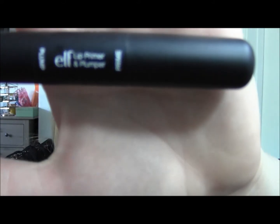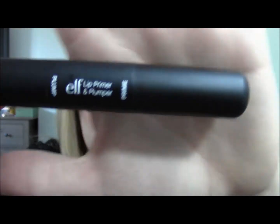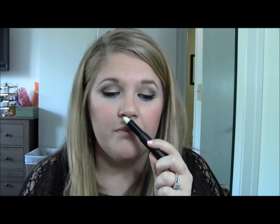Now, lips. An e.l.f. product that I'm currently using that I like is this e.l.f. Lip Primer and Lip Plumper. Woo! That's hard to say. Okay, if you can see that, I like it. On one end, it's a plumper, and on the other it's just got this nice stick, like a clear balm kind of. I don't know how well it plumps yet, but this smell is so dang good.